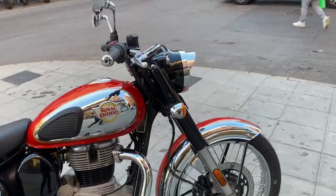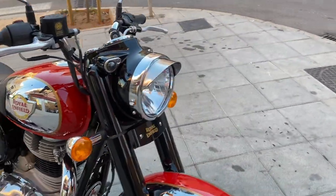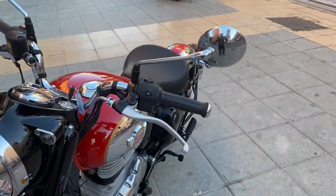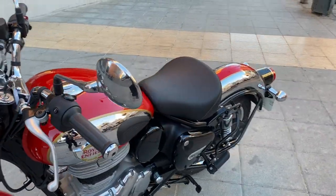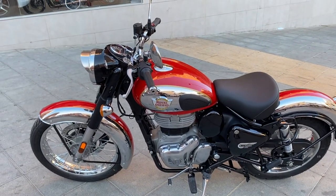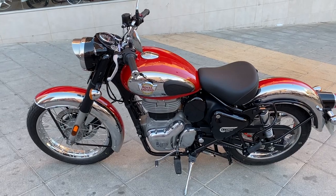So the first thing I'm going to do is to go and buy some petrol, and then I'll do exactly what I did when I picked up my Meteor. Next to the petrol station there is a large car park, so we'll park there and I'll show you the bike in a bit more detail.